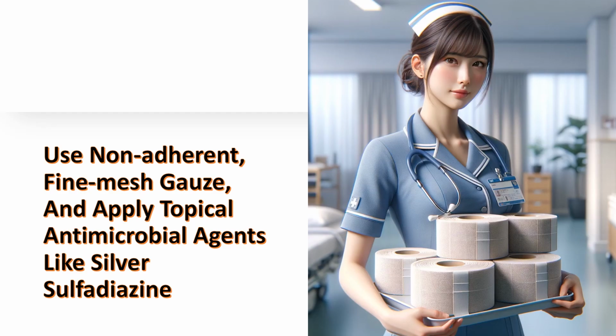Dressing and wound care properly in the emergency department can alter the course of the disease in many cases. For skin care, we use non-adherent, fine mesh gauze, and apply topical antimicrobial agents like silver sulfadiazine. It's important to handle the skin gently to avoid further damage. Dressing should be changed regularly, and the skin should be assessed for signs of infection at each dressing change.